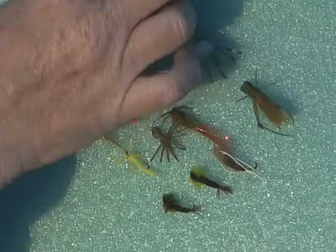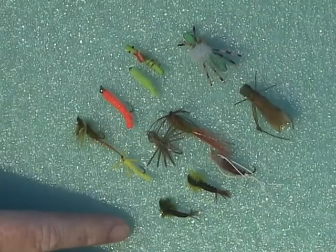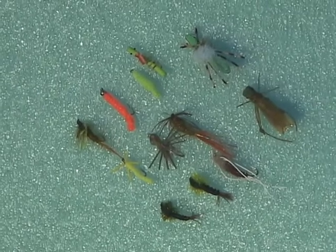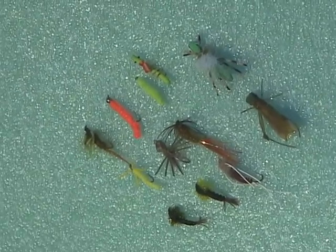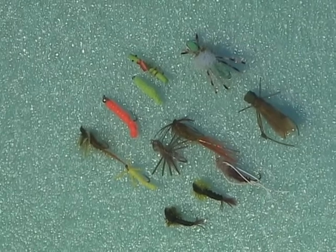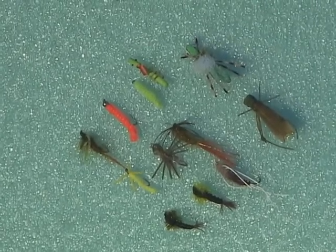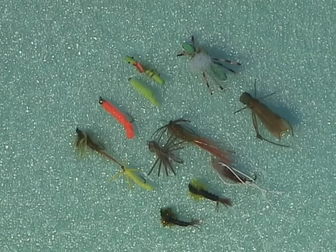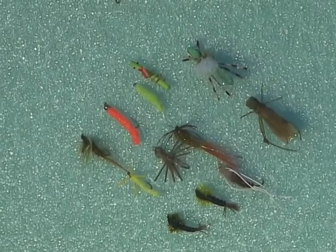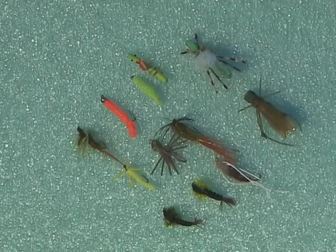And that's really the key. Grass carp and common carp and koi are like every other fish you catch. If you go out and you walk your ponds and look at what they're eating, go home, tie something that looks like that, and you'll be into fish. People talk about how difficult carp fishing is, but just use the same things you know about every other fish. They eat, match the hatch.